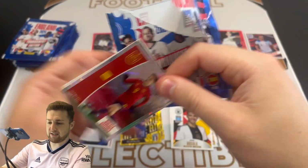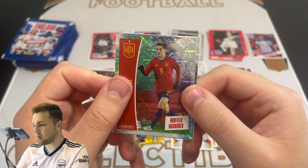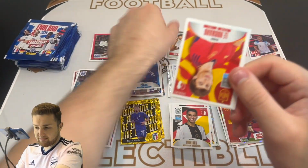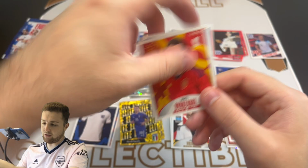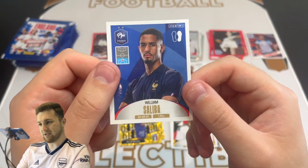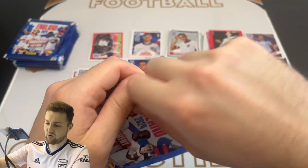And we'll get into the next pack. And we've got in here a very nice Gavi, midfield marauder for Spain. We've got a Trent Alexander-Arnold of England. Then got a Robin Le Normand of Spain. We've also got there a Mikel Oyarzabal of Spain. And, of course, William Saliba of Arsenal and France, for the purposes of this collection, of course.